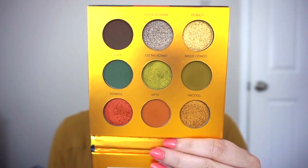I would just love for them to come out with some more products. I know that they do have several other palettes in their line, but nothing I'm really that interested in. So I would love to see more from this brand in terms of shadow, but definitely recommend this palette for the color and the formula. And here is what the Safari Rain palette looks like up close.